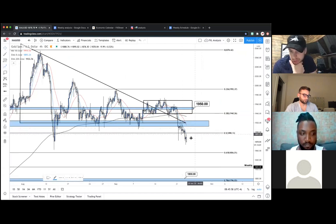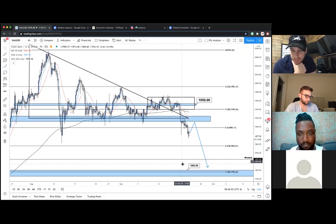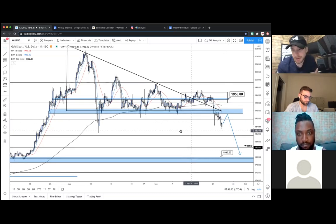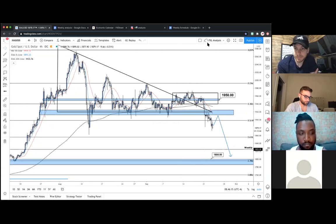You could potentially enter on a counter trend trade if you get some sort of pullback with some bearish setups. I wouldn't recommend doing it, but I mean, you can do it. It's possible, good if the setups are there. You could get into a decent trade and short the crap out of gold. But yeah, guys, that's pretty much it for these pairs.